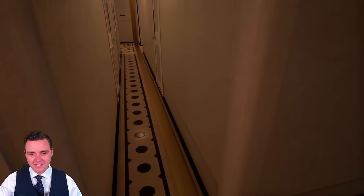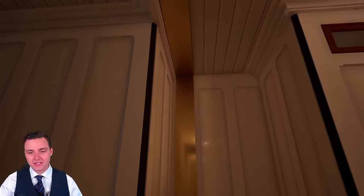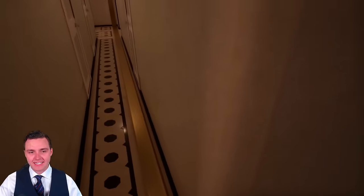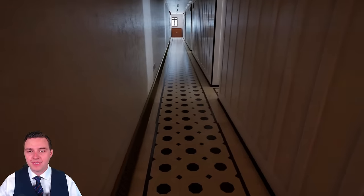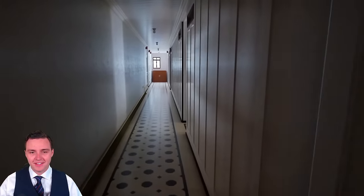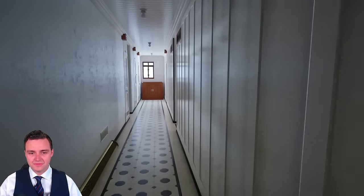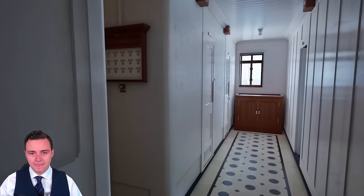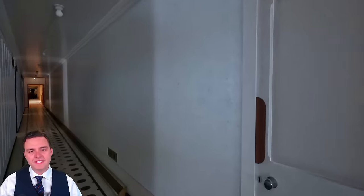I do like this space because you can actually see the forward expansion joint here, which helped Titanic's superstructure bend and flex as the hull did below it, and not cause cracking, which is very important. Here are the staterooms, A deck staterooms, A1 through 35. And this is steel rooms.